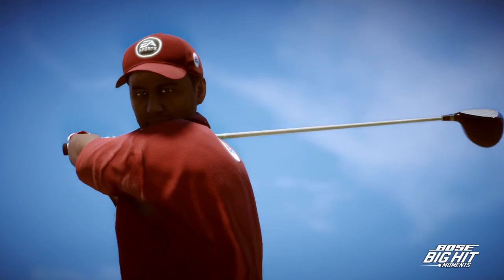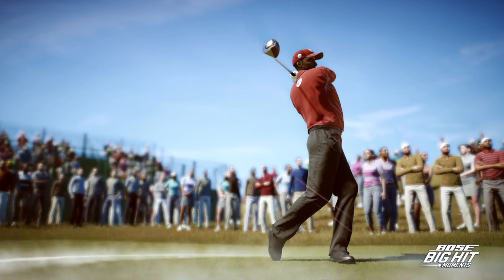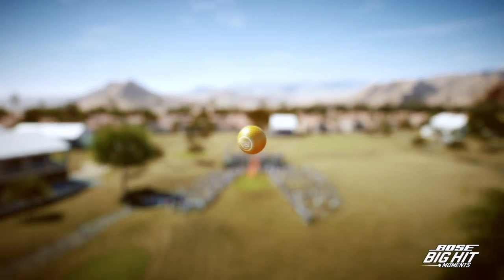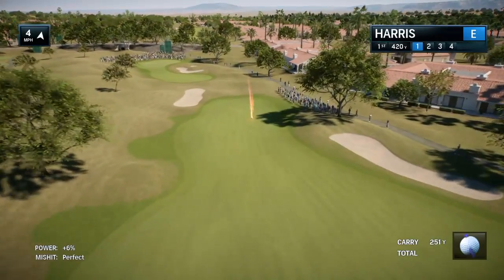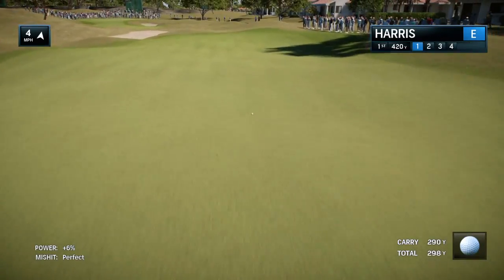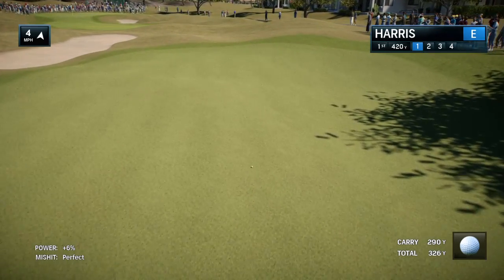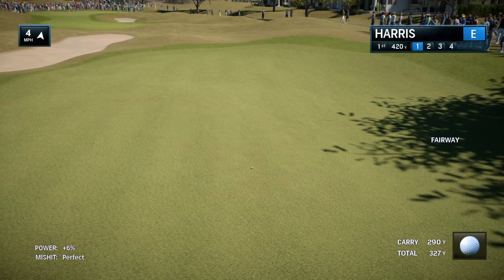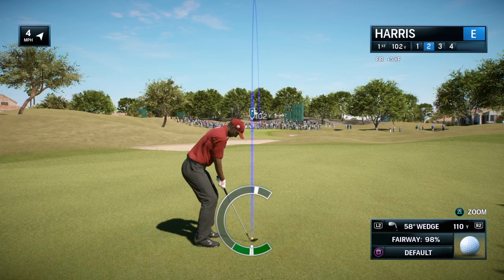He's loading up on it. Look at the coil there. What a great shot. Long just meant longer. I mean, he just blasted it down the fairway, well over 325 yards.